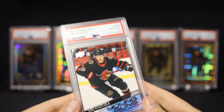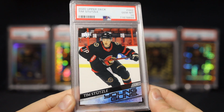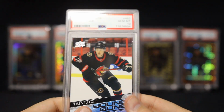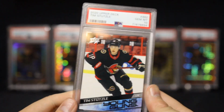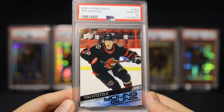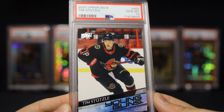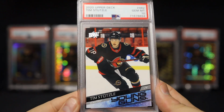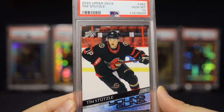Here's a Stützle Young Guns. Got a 10 on that. One of the hottest players this season. There's been a lot of breakout players like Tage Thompson, Jack Hughes, Pettersson, so lots of young talent in the NHL right now. But Stützle, I think this guy's legit. If I had to collect someone from 2020, it would definitely be Stützle. I think he has the highest upside overall.